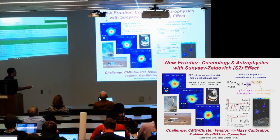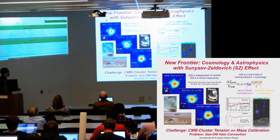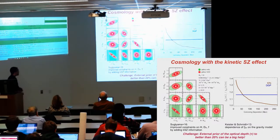So there's significant astrophysics that goes into determining the total amount of electrons embedded in the halo, and that's one of the key astrophysical uncertainties, and one of the major problems that we're facing for this technique to be used for cosmology is to really understand this so-called galaxy dark matter halo connection.